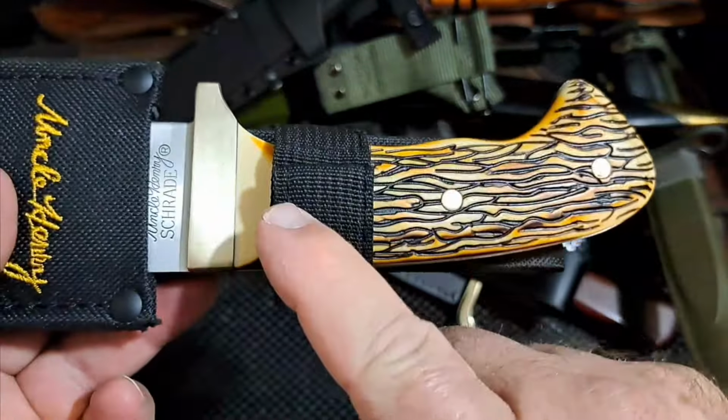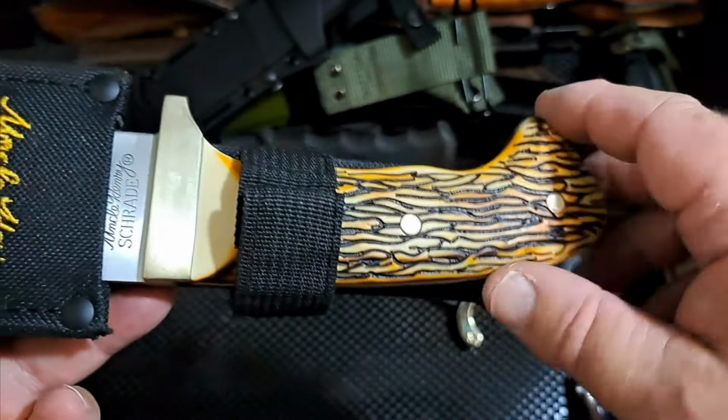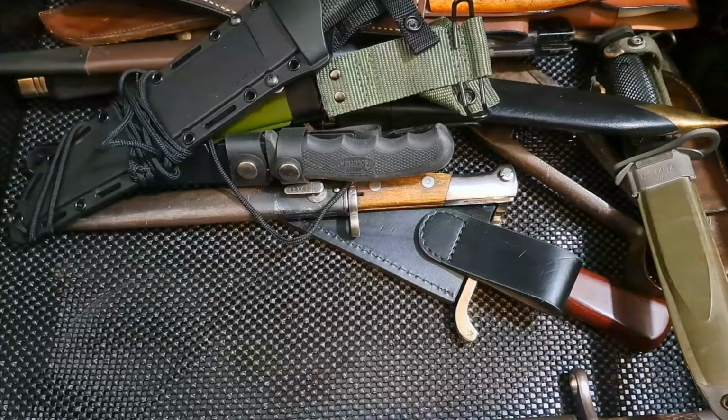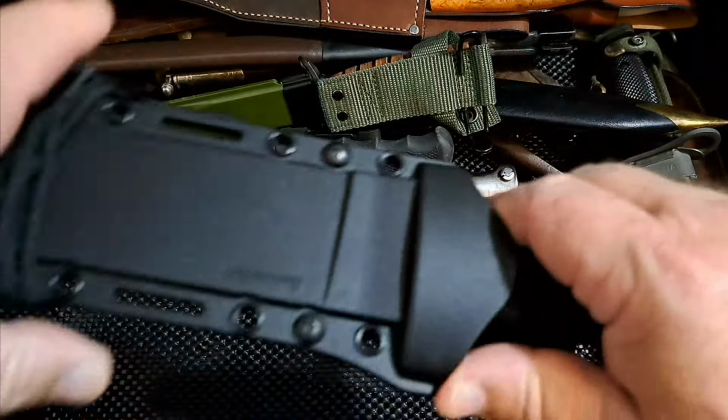So I had planned on, and still do plan on, taking this handle off and putting a coffin handle on it so it looks just like Jim Bowie's knife. That's why I got that. As I remember, that was ridiculously cheap, and it's a pretty good knife.